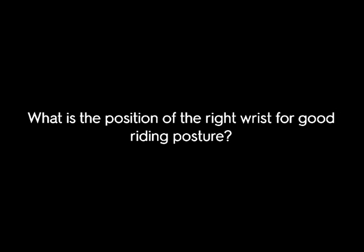What does squeezing the clutch lever do? Removes power from the rear wheel. What must you do if you start to lose control of the motorcycle? Clutch, brake, engine cut off. What is the position of the right wrist for good riding posture? Fingers around the throttle and the wrist flat.